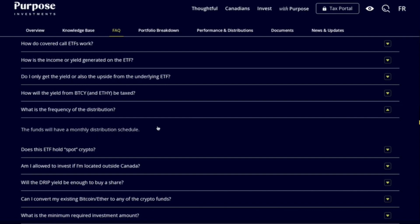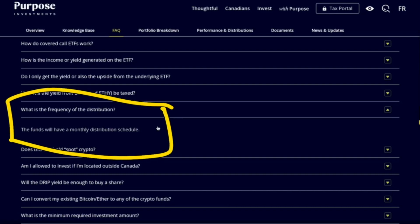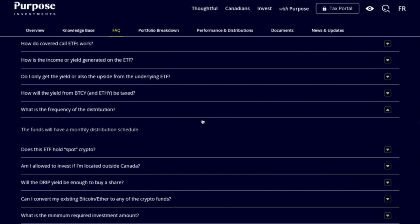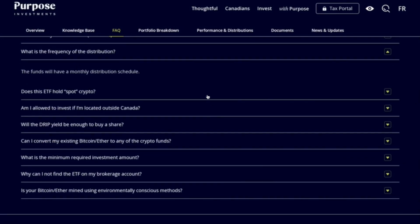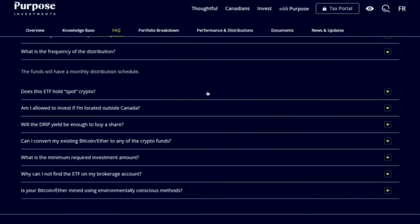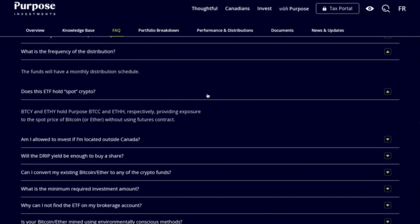And if you were curious about some of the frequently asked questions, what is the frequency of the distribution of the 14.5%? Well, guess what? It's 14.5% per year. However, it is divvied up every single month. This is actually a very interesting ETF because, of course, just the level of yield that you're getting.